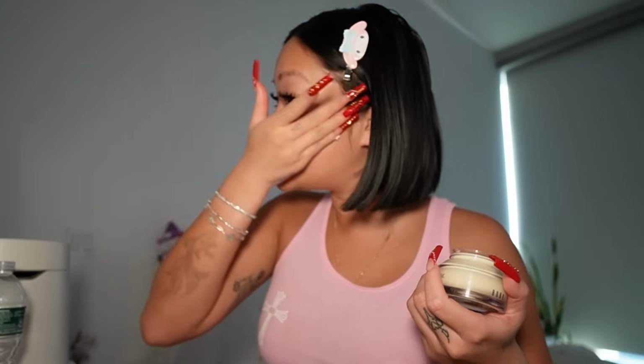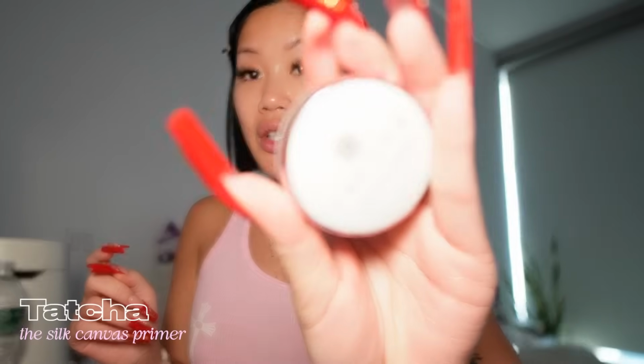I feel like for you to have a perfect base for makeup is literally all about the primer. Shout out to my really good friend Emily for putting me on with this base 2 years ago or even 3 years ago. I have not stopped this ever since, and I'm not even joking. Literally my holy grail makeup base routine. And then I go with Tatcha Silk Canvas.